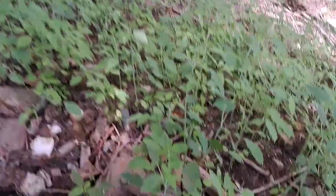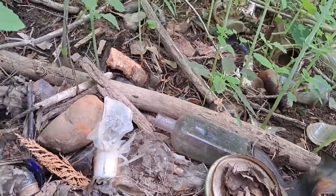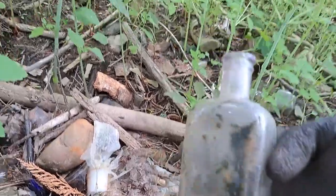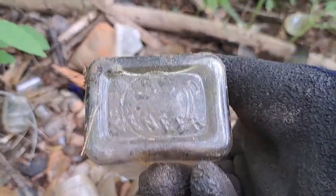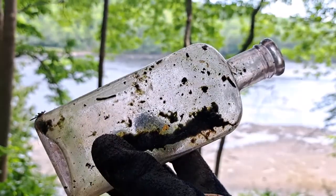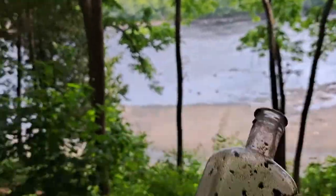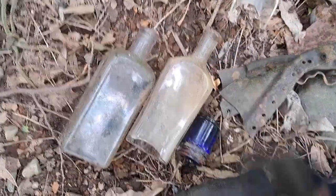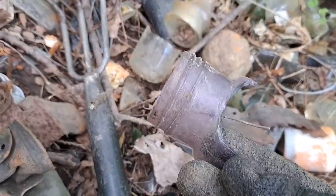Check this one out, folks. Right here, right on the surface, that looks like a nice manganese purplish color that somebody left there just for me. Yeah, it's all intact too. A liquid veneer. Nice. I'll take that. This one here might end up being manganese too. Dark purple one.